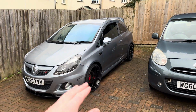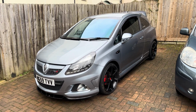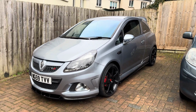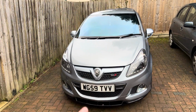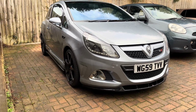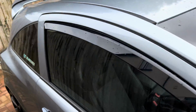And that was my building journey, and yours, for whoever stuck around this whole time, on the Vauxhall Corsa, from a basic active to a VXR replica. And that is the finished build. I was going to put the vents in the bonnet, but I thought it looked a bit too much, so I never installed them. Back to the original OG plates as well. That is it. It's now going to be someone else's as of today.